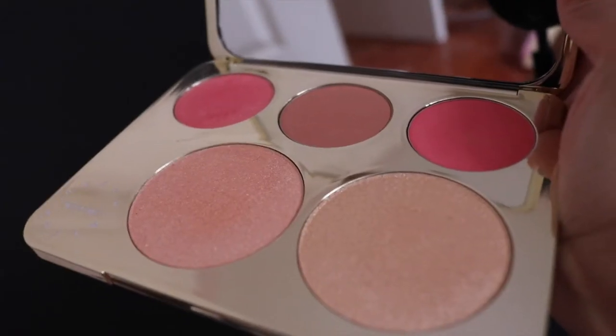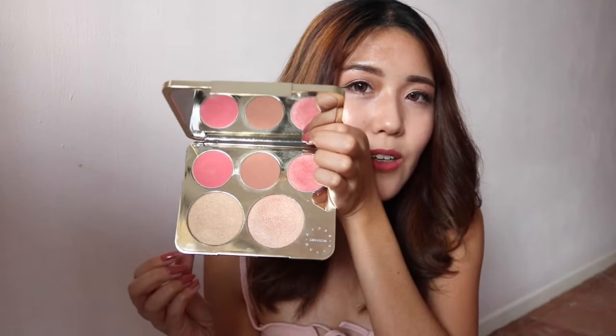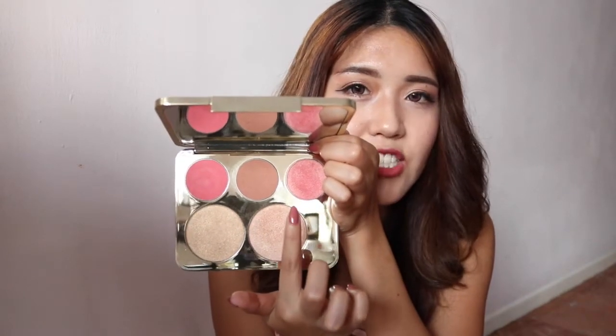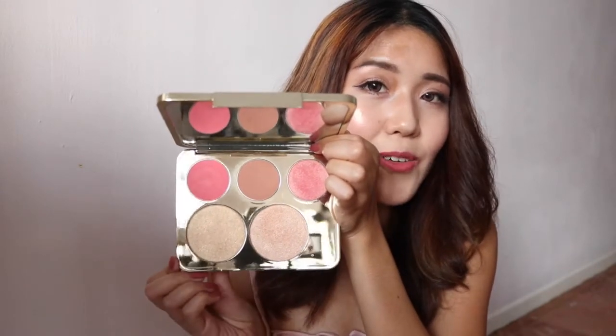So this palette comes with 3 blush shades and 2 highlighter shades. I've been using the middle blush shade as a contour and shading color for the sides of my face. I feel like it adds not a very defined contour but more of a subtle shading effect, which I think is really nice. It has that really beachy bronze summer look, which I really am into right now. And I've also been using this blush shade here as my blusher. This is a rosy shade with gold shimmers in it, and I've been using both highlighters because both are really nice. So I've been using this palette a lot. I think it's really worth it if you're looking for a good face palette.